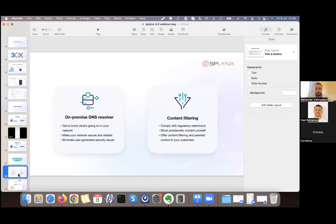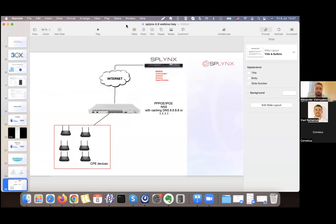So what is this Whalebone? It's an on-premise DNS resolver that is installed in the network of an internet provider, and it allows to mitigate threats like malware, viruses, DDoS, and then also it brings the option of content filtering. So it gives the internet provider the option to sell this content filtering package to customers, or just to enable it for internal usage.